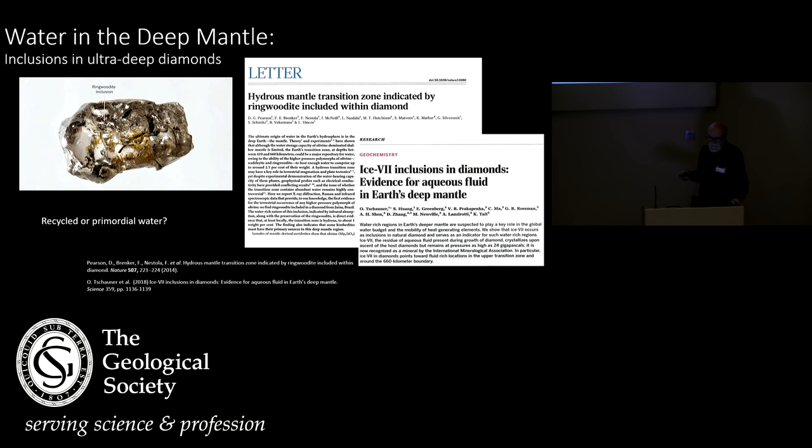And there has now recently been some evidence from inclusions in ultra-deep diamonds, rather scrappy looking. So this is a diamond. Rather a miserable-looking thing. You wouldn't want it in your fiancé's wedding engagement ring, but it contains lots of mineralogical treasures. It's only about a millimetre across, and you probably can't see, but there's a little fleck in there. It's 50 microns long, and it's been identified as a small crystal of ringwoodite.